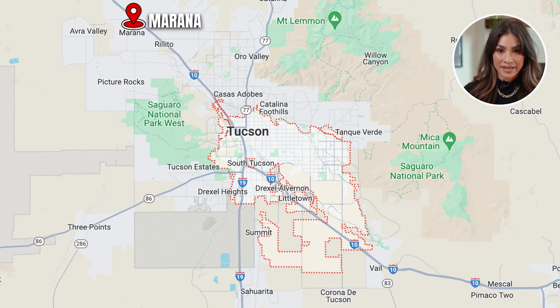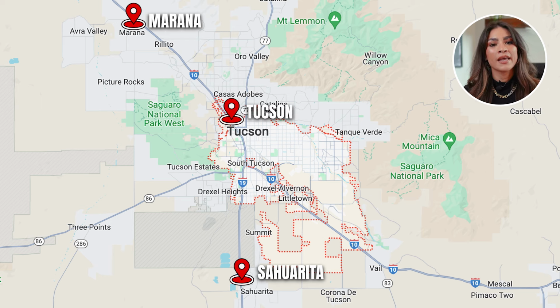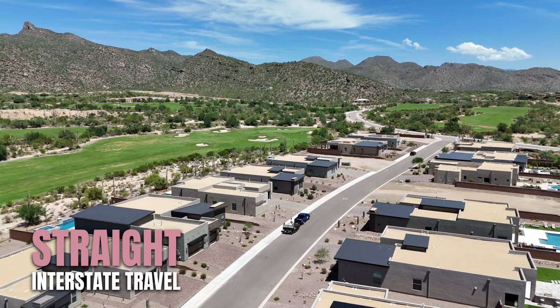Let's go ahead and talk about Marana next. Marana is located on the northwest side of Tucson, so the complete opposite end from where we were with Sahuarita. If we are in downtown Tucson, getting on the I-10, we're heading north, and it's probably anywhere from 20 to 25 minutes to downtown Tucson, but it is all interstate travel. You're not getting on or off any roads, which makes it very convenient for a lot of people.